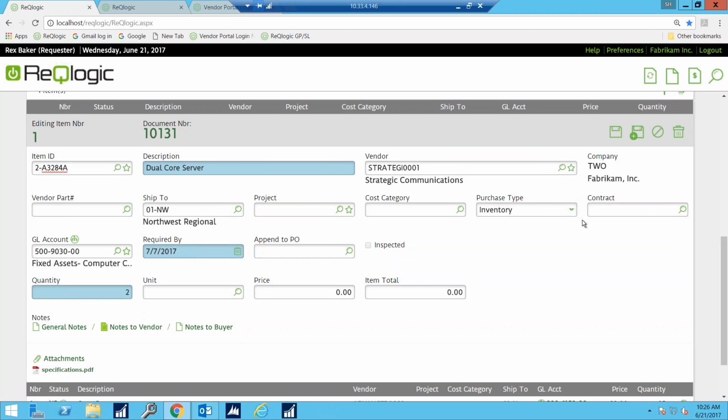Now note here, this is one of my 24 custom fields that I can add to the product. So what's the benefit of these custom fields, or what are some of the benefits? Well, they can be used for routing and approval. So you can route based upon a custom field. They can be used for reporting purposes. You can tie budgets to a user-defined field, budgets within ReQlogic.